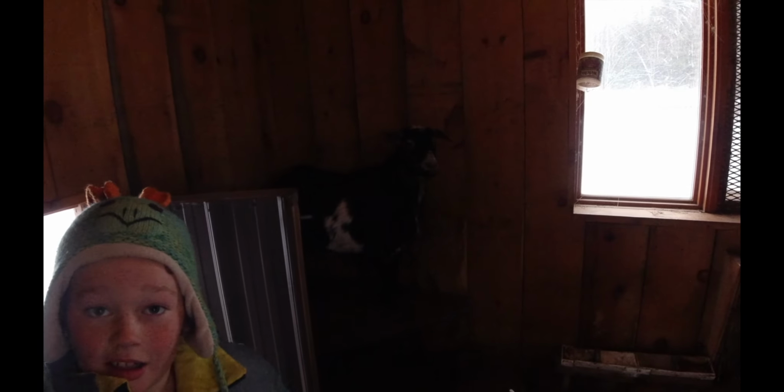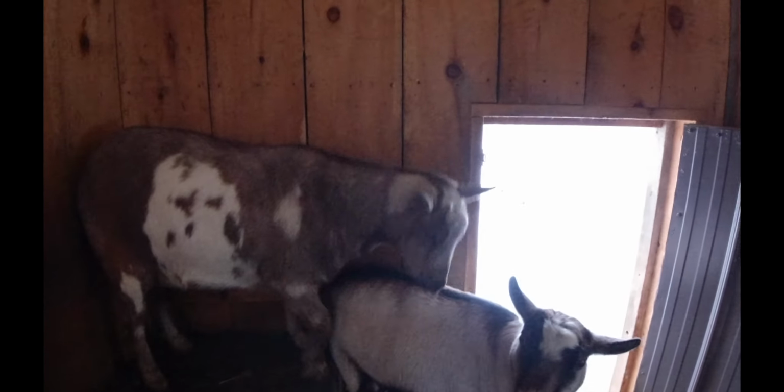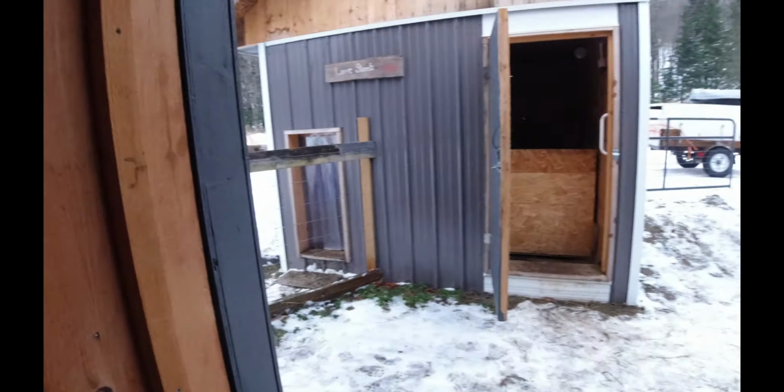And apparently they produce really good milk. But yeah, we saw Viola before. Not sure if we can see her. She's kind of hiding out there. Apparently she's the star of the show. Okay, here we go. We'll leave the goats alone so they don't get freaked out for the car ride home.